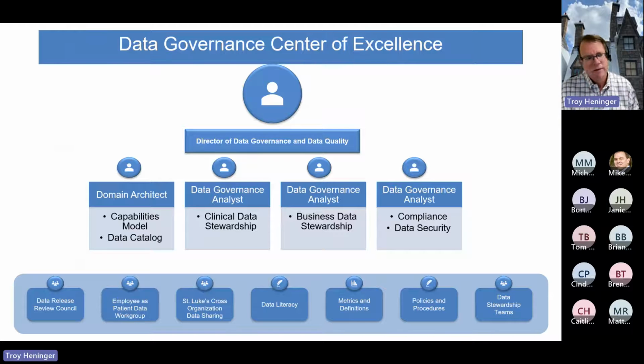Just a quick view of our structure. We have myself up here. We have a domain architect who is responsible for the capabilities model and helping to ensure that our data catalog is used and successful. We have 3 analysts. One is in charge of clinical data stewardship. One is focused on business data, and the other is focused around compliance and data security.